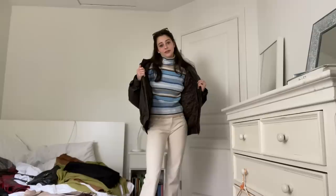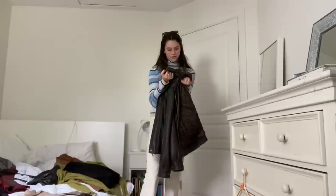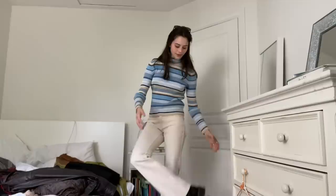Okay, so this turtleneck is from Depop. I'm not sure what the tag says yet. I'll check it for you guys though. But this leather jacket is also thrifted and the tag says Moores. These pants are from Depop, but they are Brandy Melville. And then the shoes are the Doc Martens Jadens.